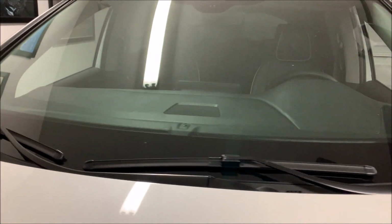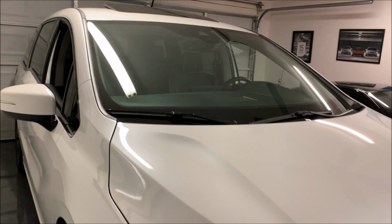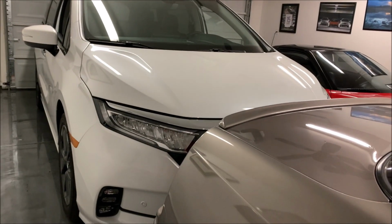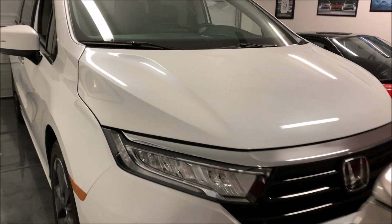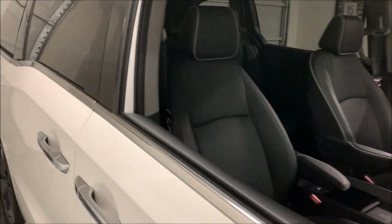It's just a really nicely packaged vehicle. It also currently comprises 40% of retail minivan sales in 2020. So it's easy to tell that the Odyssey is pretty much a home run for Honda. They've really got it nailed down in terms of execution.